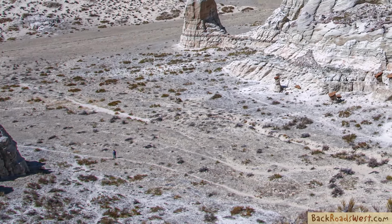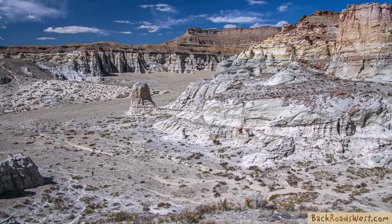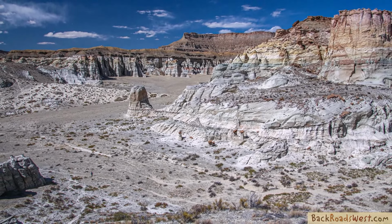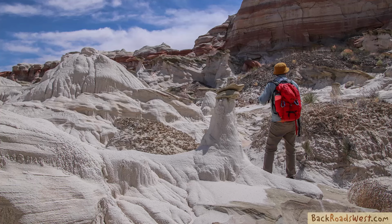Some are created by previous hikers, but some are from the cattle that openly graze in this area. This is why I used the word labyrinth earlier. It is easy to get lost, and this is why you need to know where you're going before you get there. A lot of what makes the White Rocks area so special are the very delicate rock formations that can easily be damaged by hiking boots.